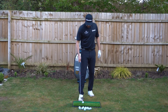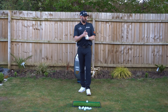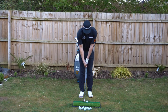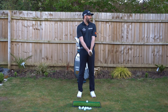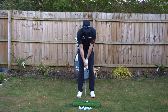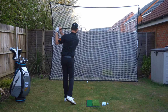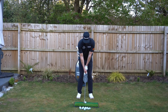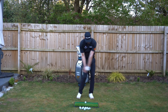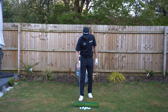So I think it's probably going to make sense to start with a slightly shorter club and see how it goes. So I've just got my 6D. I'm just going to hit a few little pitch shots, and yeah, it should stop it, shouldn't it? Even returns the ball for you. It went over the top, not too bad.